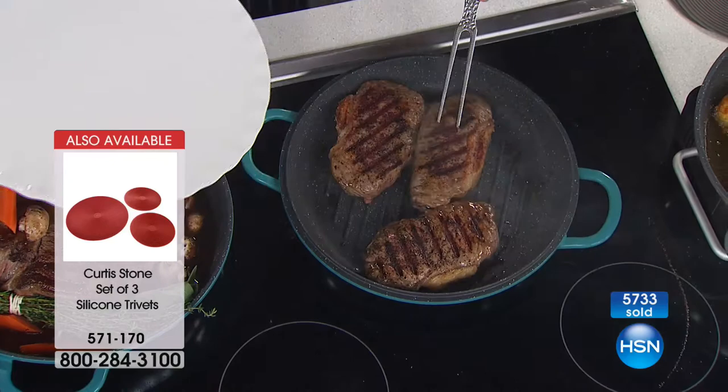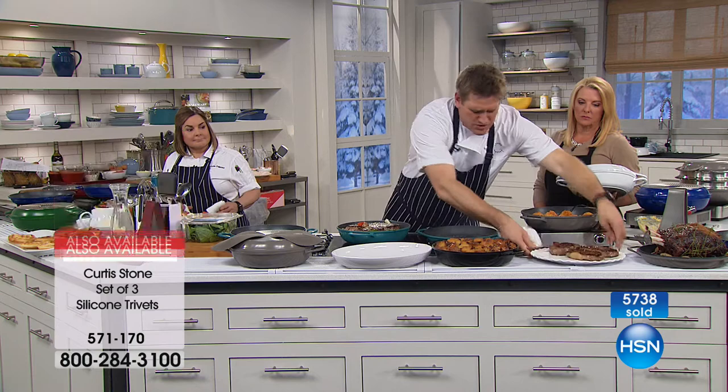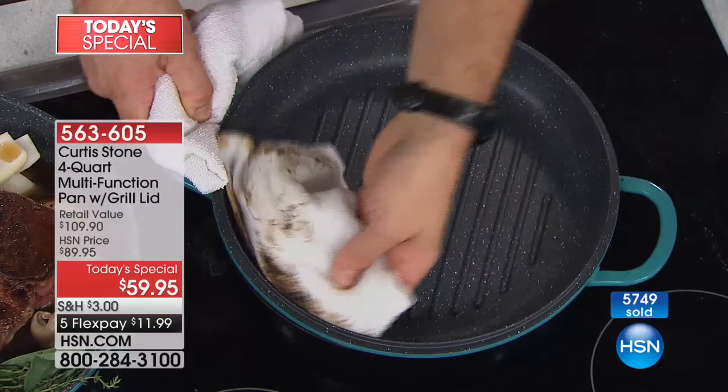The fats and the oils from the steak are going to fall down in between, and you can see those there in the actual pan. Now watch the cleanup, because you see the residue. That's always going to happen when you cook steaks. Sure. But now watch this. I'm going to go ahead and just wipe this baby clean, right? Spotless. And look, that is how simple it is.